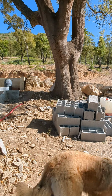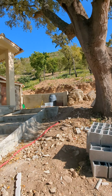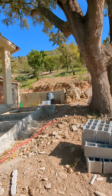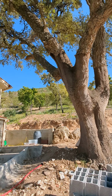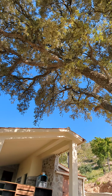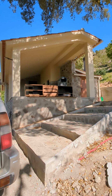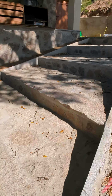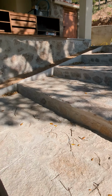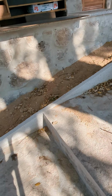So this is our boundary line here, where I'm stood looking up to the top of the hill where we've got some cork oaks. And this cork oak here doesn't belong to us, this is a neighbour's. It overhangs the house and creates a bit of shade for us, but we can still see the sunshine through it like dappled sun. And then we've got this new staircase that's just been built. It's quite steep, but the plan is to plant along the edge here.